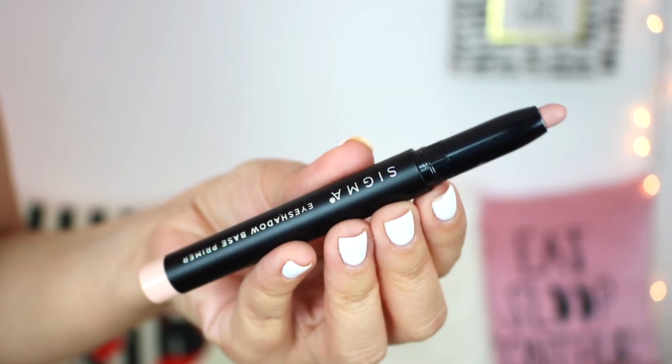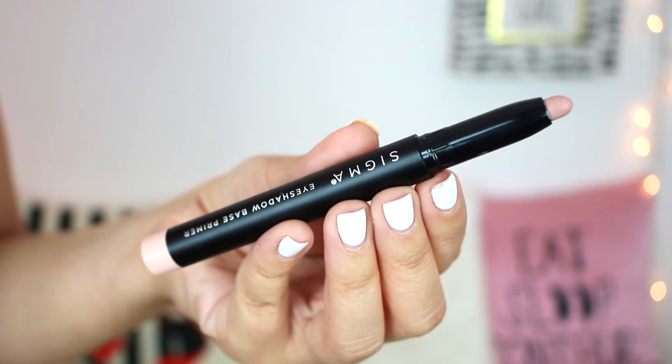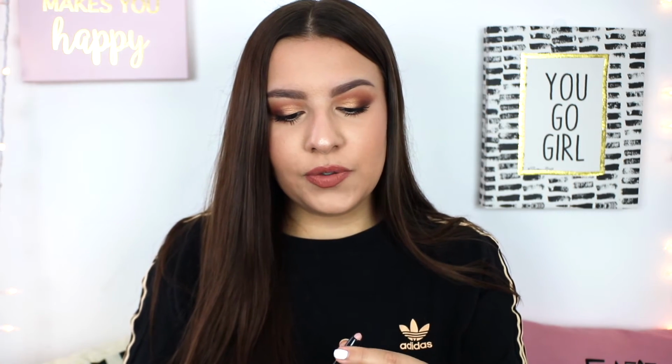I always just prime my eyes with concealer, but I think this is kind of like maybe like a paint pot, but in stick form. I'm not really sure if this is meant to be set or not. I definitely have to see how it dries down on the eyes and if I feel like it's a little bit too tacky, but it's really opaque and I think that's gonna work nice under shadow.